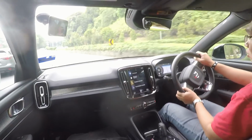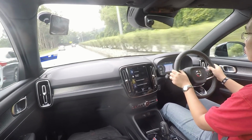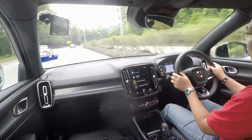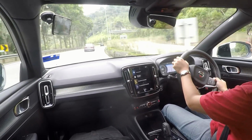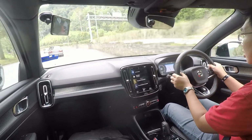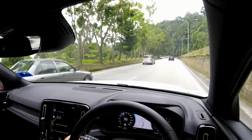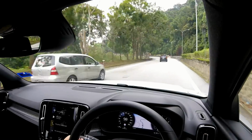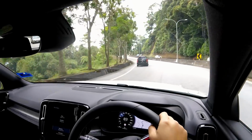Okay, so right now we are going through a bit of traffic, and this is a more winding stretch. So let's try out the car's handling here. Okay, good. Mira is making way for me. Okay, let's switch the drive to dynamic mode.